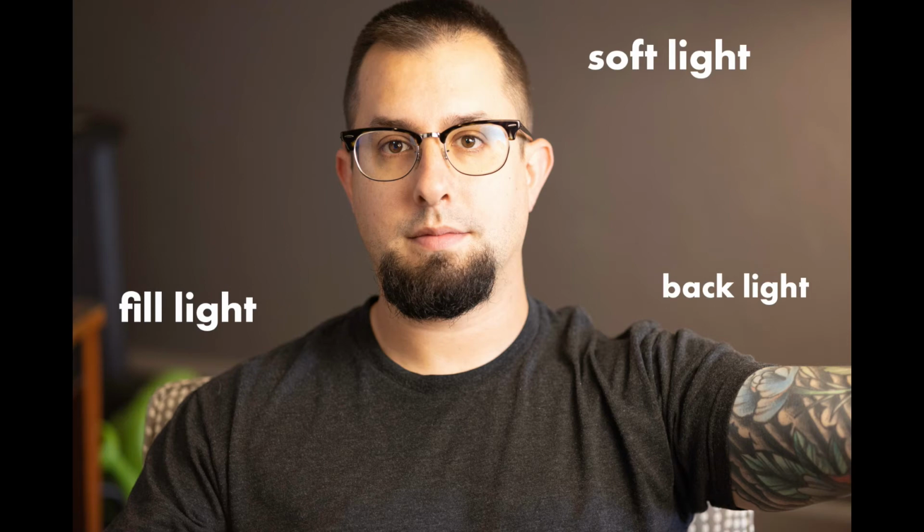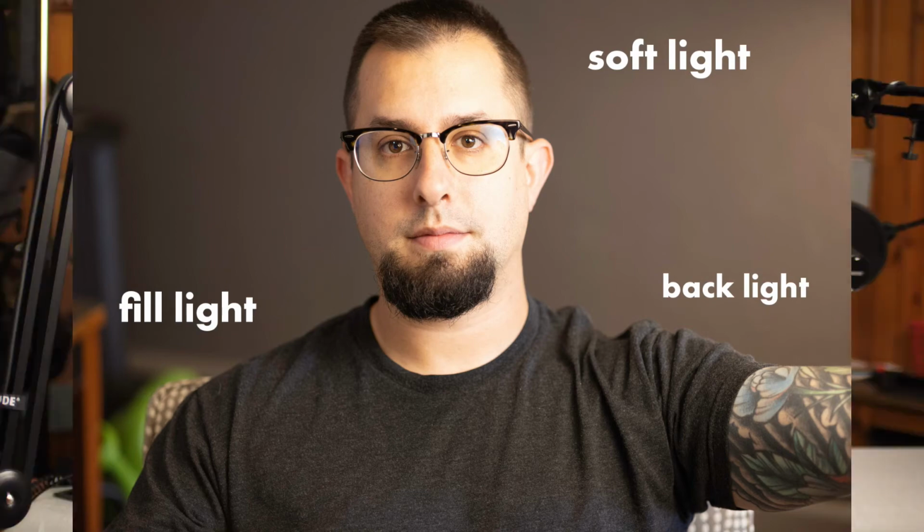And actually, what I could have done to make this scene look better is put the backlight on the other side. So if I had put the backlight on the left side of the frame, it would have had a little better effect and separated him from the background even better. But this is the kind of thing that you experiment with and play around with your setup and figure out what looks the best.